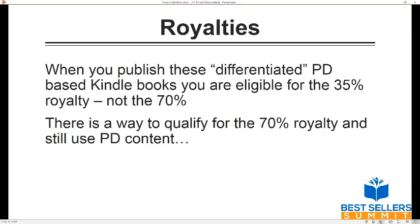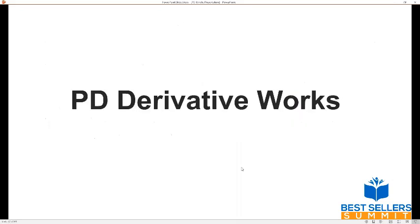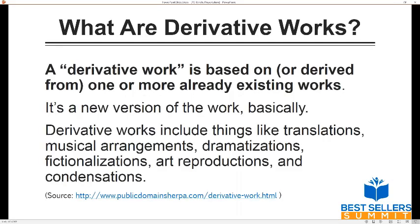However, there is a way for you to qualify for the 70% royalty and still use public domain content, and that's by using PD or derivative works. I want to briefly talk about this. What is a derivative work? What we're doing is turning the corner here from public domain to derivative works, because derivative works are eligible for the 70% royalty, not the 35% royalty. That's the reason why we're doing this.